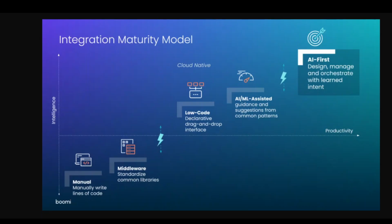This Boomi AI is an AI first solution because what Boomi wants is for a customer to turn to it first as a fast, reliable way of doing the game-changing work that drives business forward, as shown on this picture on your screen.